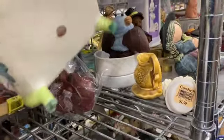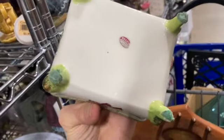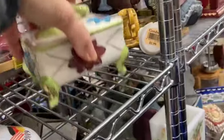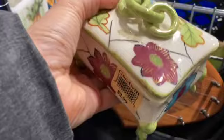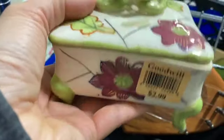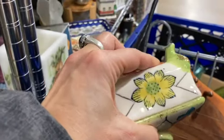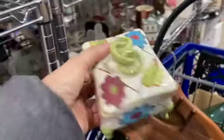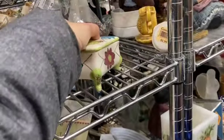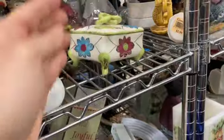On the same shelf, I noticed this trinket box. It is ceramic, it is hand painted, and it is by Relco. It is a vintage piece. I am sort of debating here because I do have a lot of trinket boxes in stock right now, and while it is a really pretty piece, I decide that it is not something that I feel like I need to take, so I leave it behind for someone else.